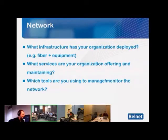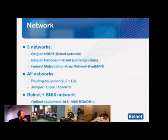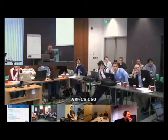Talk about the Belnet network. What infrastructure do we have? Actually, we do manage three networks, not only the NRAN, but also the National Internet Exchange and the Federal Metropolitan Area Network, which is used to connect federal governments with each other and with the outside world.